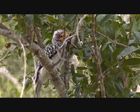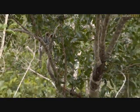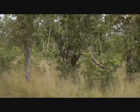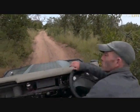Anyway, I think let's carry on. See what else we can find on Cheetah Plains. We've left the clearings because there's nothing in them. And we'll keep going along here and then meander our way back towards Djuma.